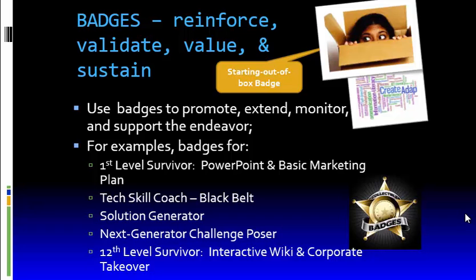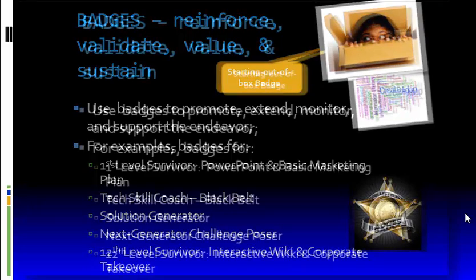You can move into the types of analysis that are done in organizations where you look at whether people can generate solutions. You can use a lot of badges to encourage growth in movement within students and from moving from high school into higher levels of learning.